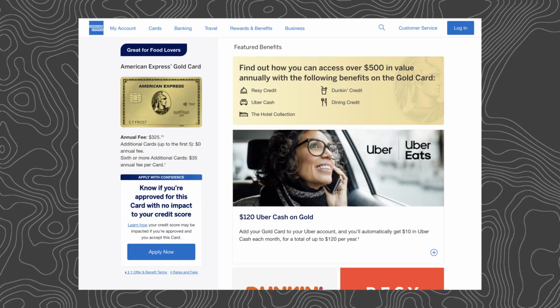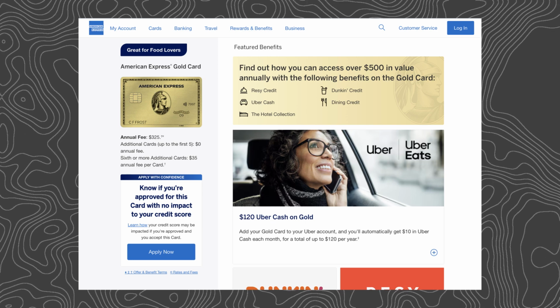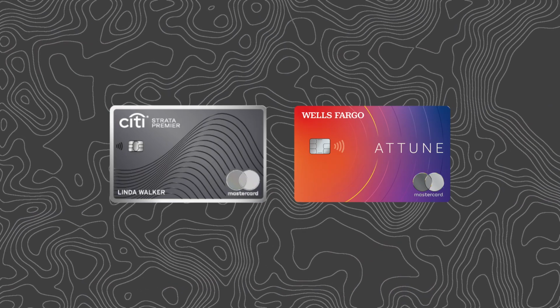We are almost at the end of 2024, and this year has seen some big news in the credit card industry. Issuers like American Express overhauled many of their credit cards. Citibank and Wells Fargo announced some pretty great new credit cards, along with many changes to the points and loyalty programs that we use with airlines and hotels.